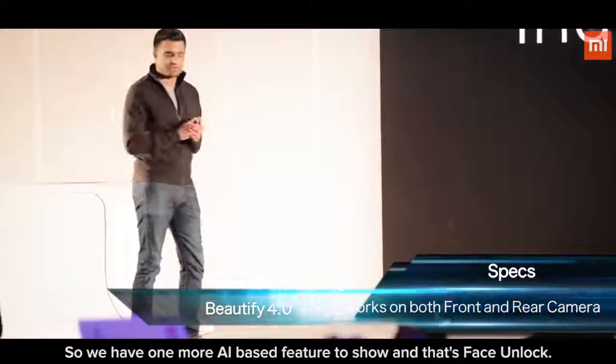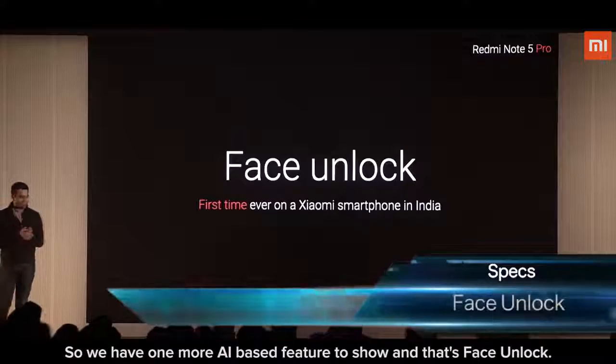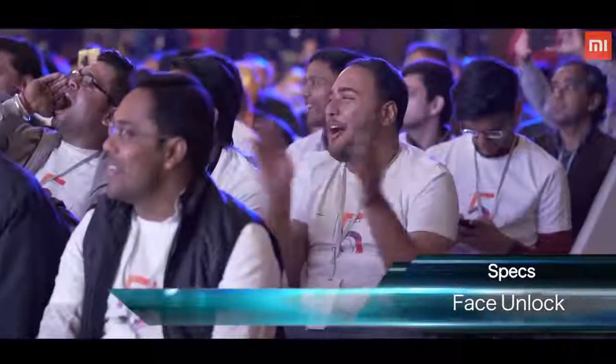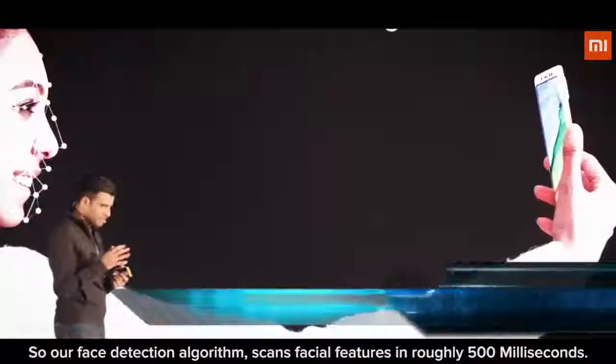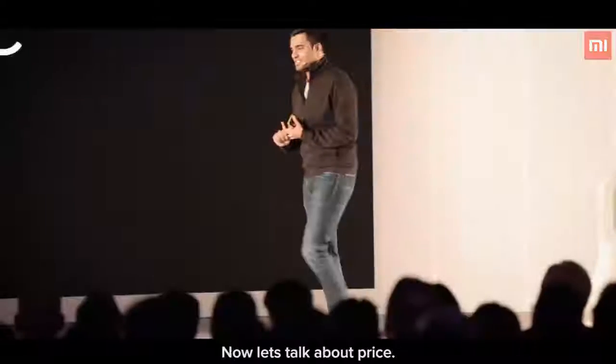So we have one more AI-based feature to show, and that's Face Unlock. So our face detection algorithm scans facial features in roughly 500 milliseconds. Now let's talk about price.